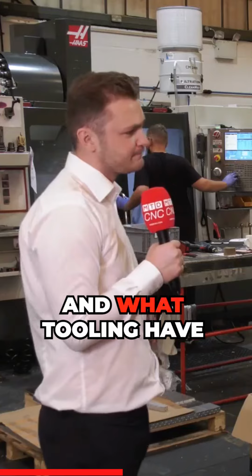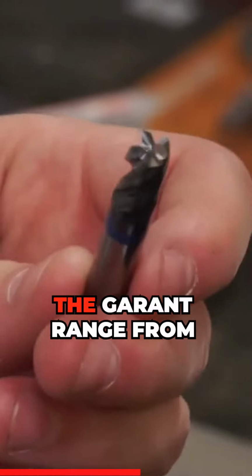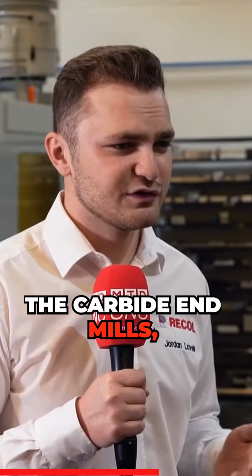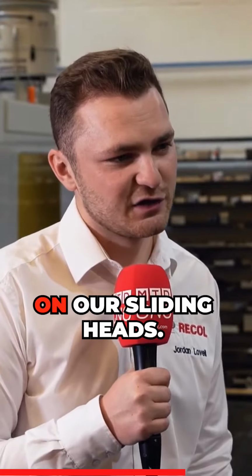And what tooling have you implemented? So we've been very successful with the Garant range from Hoffmann. So we've been looking at the carbide end mills, aluminium end mills, and now we're looking at moving on to the inserts on our sliding heads.